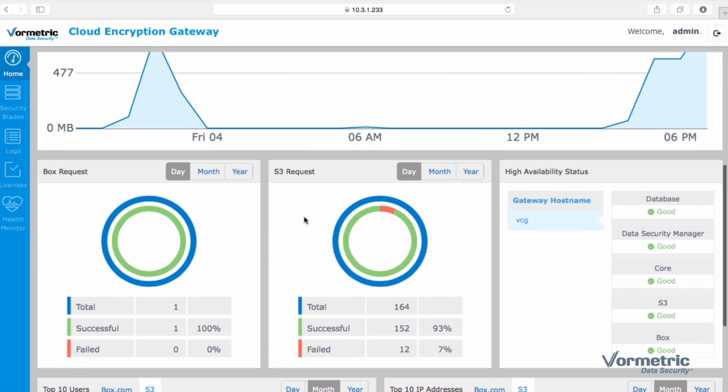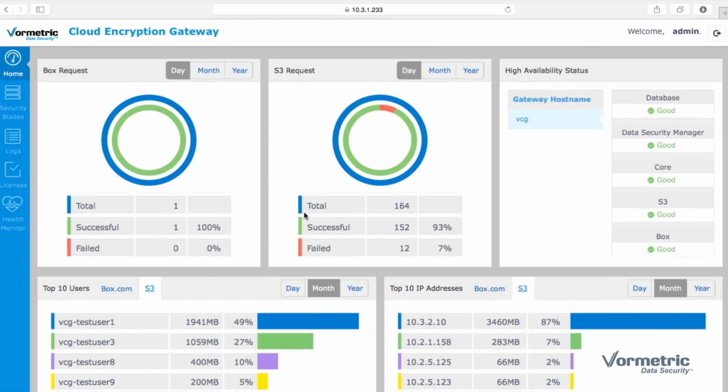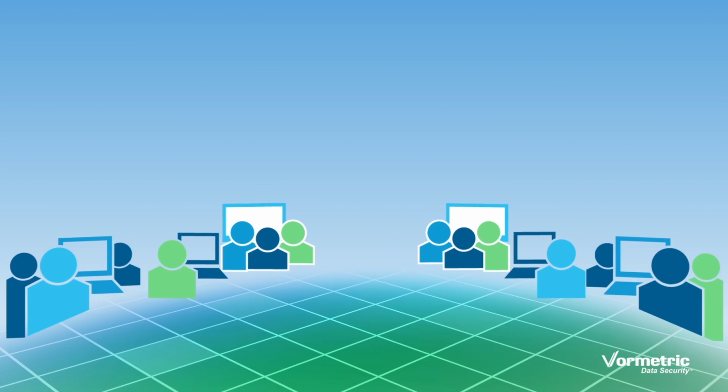From here, you can quickly see your resource and license usage for all enabled security blades, as well as total, successful, and failed access requests for each service you're protecting. You'll also be able to quickly identify the high availability and health status of your gateway virtual appliances, the top 10 users, and the top 10 IP addresses accessing your protected services.